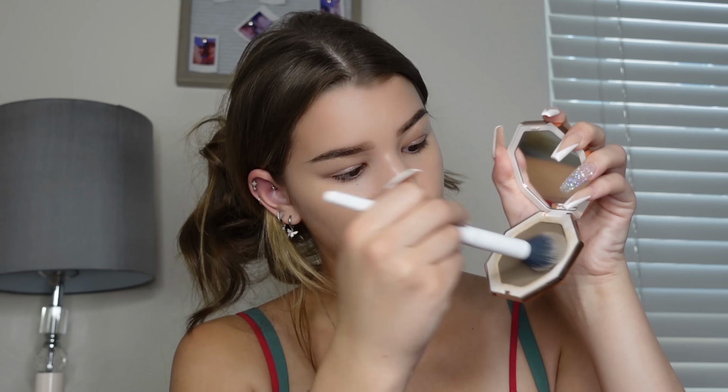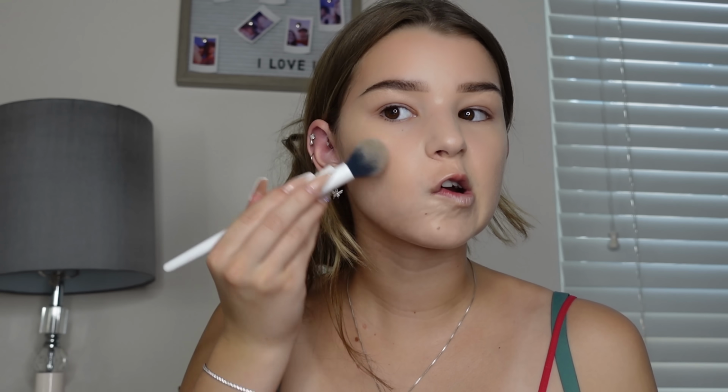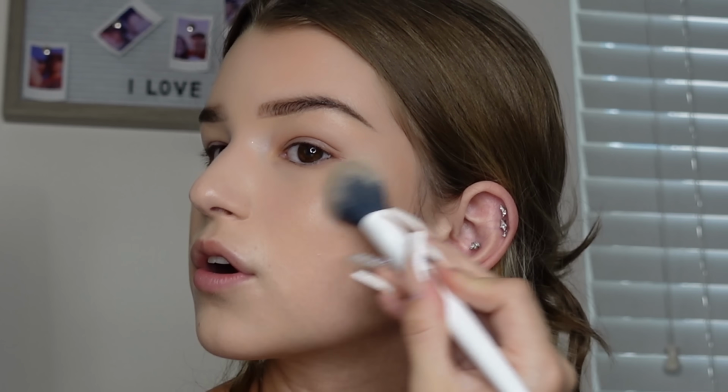But I take this little fluffy brush, which is part of the Morphe 2 collection. Go right across my cheekbones, just like this. You never want to blend down. You always want to blend up, because otherwise it can drag your face down, or so I've been told. Do the same thing right over here. And I go right across my forehead, and right across the middle to that.